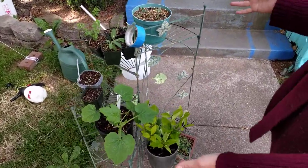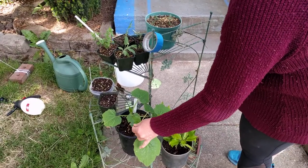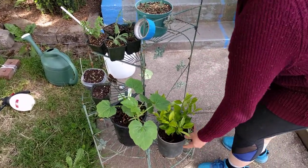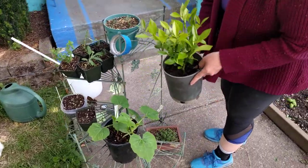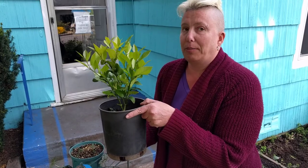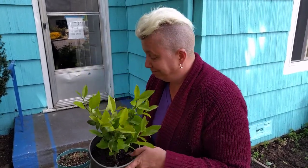My tray of random items. These two zucchini will get transplanted in the next couple of days into bigger pots. Meet Dave. Dave is a Meyer lemon tree. Like I needed another container plant.